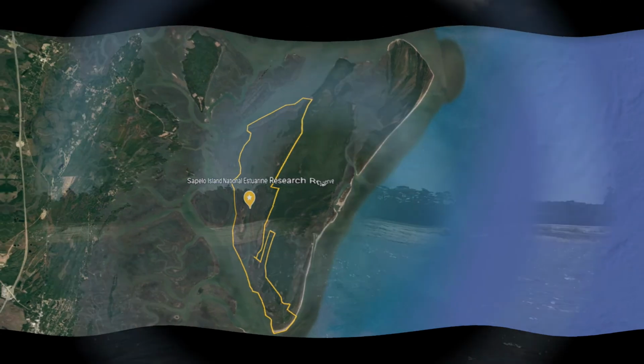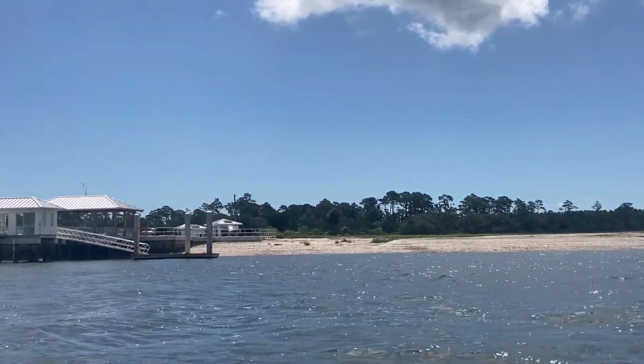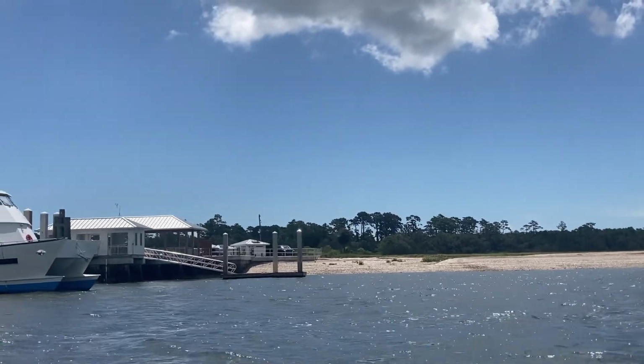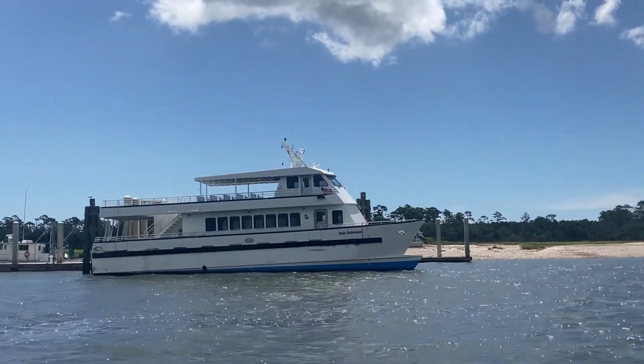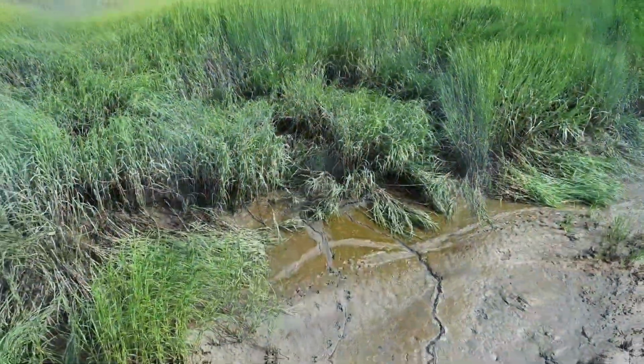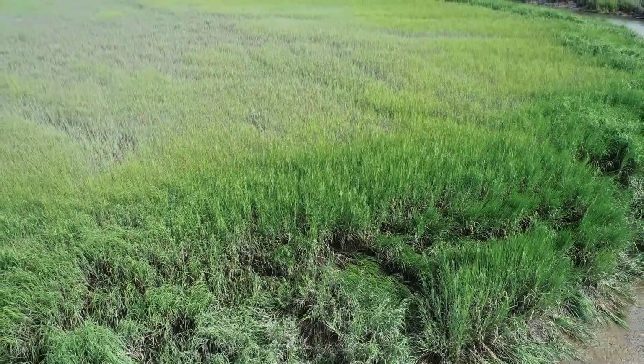Part of what makes SINER unique is it's only accessible by boat. The reserve staff catch a state-run ferry each morning to commute to work. And trust me, you don't want to miss the ferry. While heading to the island, the ferry passes by the estuary our reserve studies.